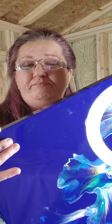And that beautiful dark blue. It's got fingerprints on it. I'm sorry, y'all. I should have buffed it first. But that beautiful, mysterious dark blue. Oh, my. And I still got to take the resin drips off of this one, too. Gorgeous painting. And this is a 20 by 20 inch.